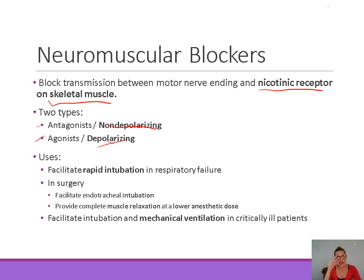The uses of neuromuscular blockers, we use these in situations where the patient is going to be unconscious, for example, like during surgery, and we need complete relaxation of the muscles. We use this when we're intubating patients, so when we're intubating them for surgery, or when we have to rapidly intubate a patient. So for rapid sequence intubation, like in the emergency room, for example, or in an ambulance, for example, and the patient doesn't have an airway and they need to be intubated, we use neuromuscular blockers to facilitate intubation.